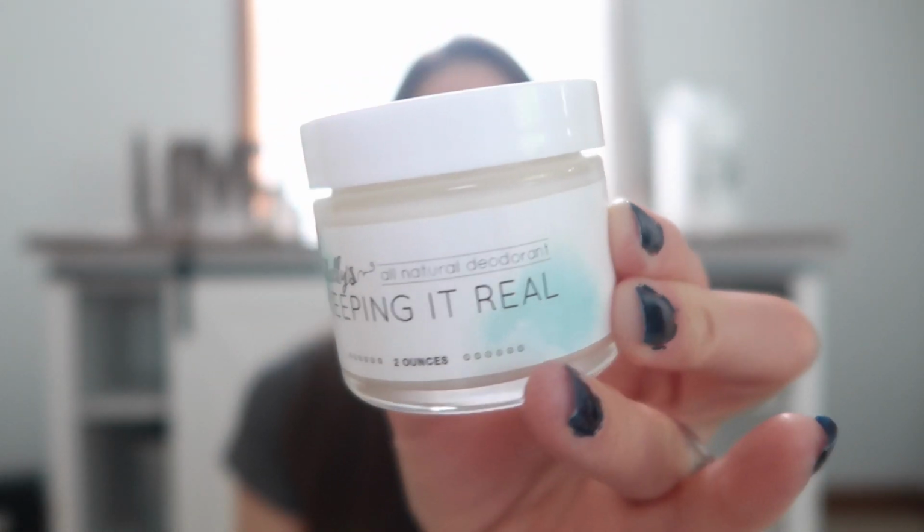So next I have some body and skincare products. The first thing that I want to share with you is my deodorant, and I use Holly's Keeping It Real all natural deodorant. I found her on Instagram, and I am just obsessed. Super excited about this deodorant, and the ingredients make me even more excited. But here is the deodorant. Super cute packaging. I love it. Ingredients are really clean as well. Just organic coconut oil, arrowroot powder, non-aluminum baking soda, and essential oil. And mine is actually unscented, if you're wondering, but it's vegan, all natural, not tested on animals.